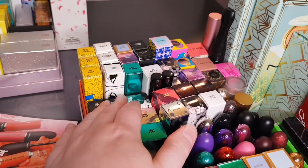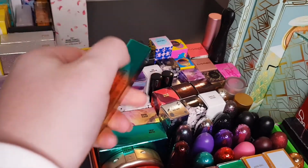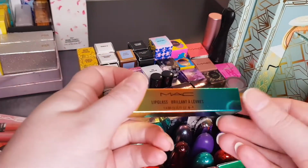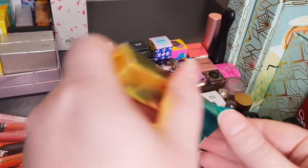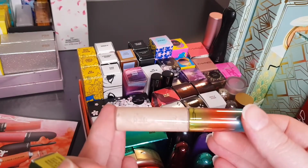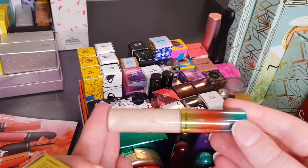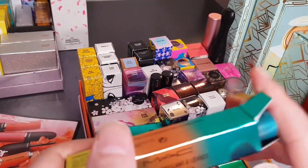Okay, so we are getting into the final area. Some of my favorites are over here, so I'm excited. This is from the Wash and Dry collection, lip gloss, once again. Beautiful gold milky kind of color. It is called Girl on Board. Love that color.